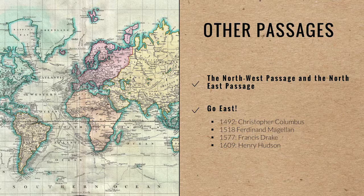Francis Drake was the first one in 1577 to actually go east and hit the Spice Islands. That was the first successful mission from England. And then an interesting one is 1609, Henry Hudson. He was an Englishman working for the Dutch. He was contracted to still try and find this Northwest Passage. And interestingly enough, he took a very low sum of money. Researching this, it was such a low sum that it was almost weird that he didn't want a lot of money to take this dangerous journey.